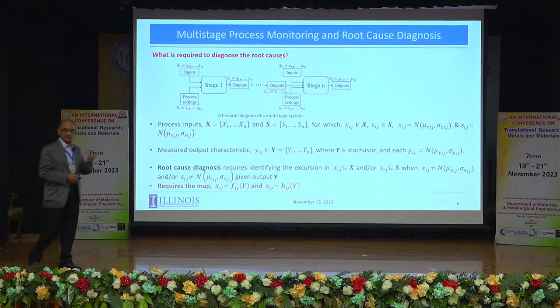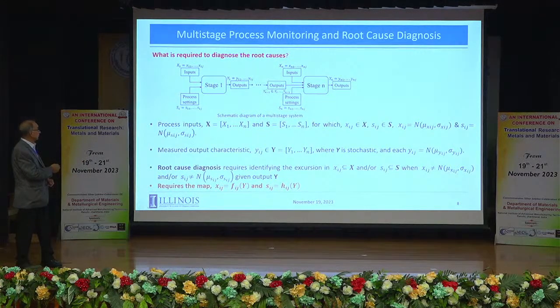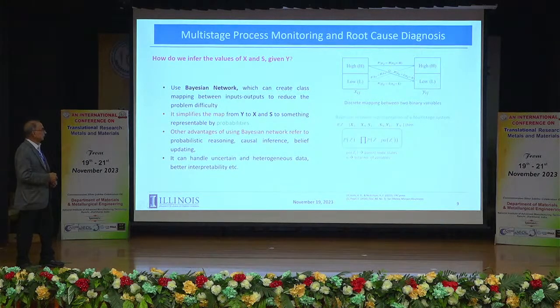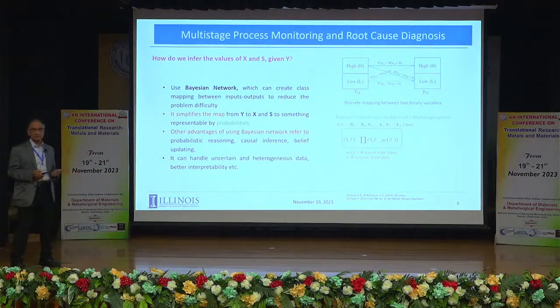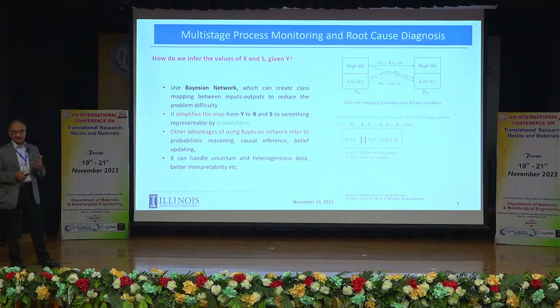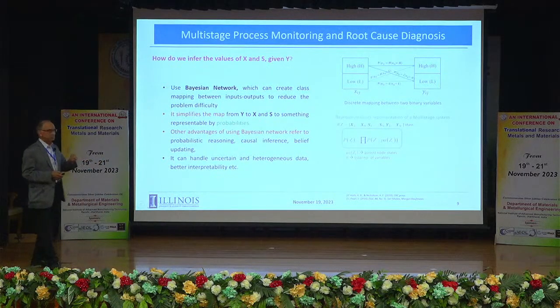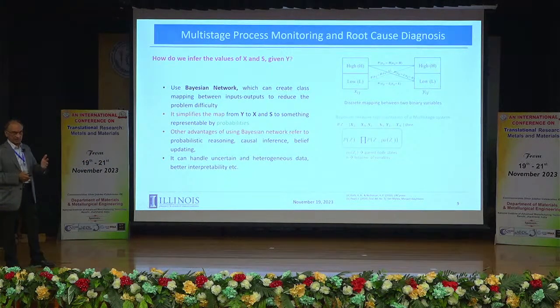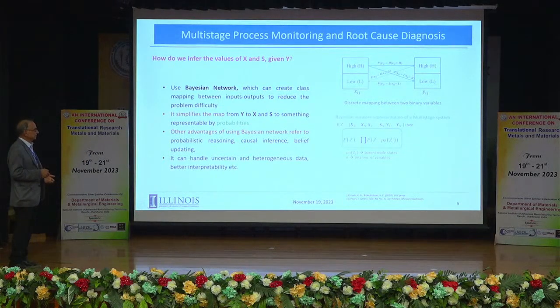First problem: it is easy to monitor Y, which we observe, but what we are trying to predict are the unobserved quantities, which we don't monitor, X and S. So how do we infer X and S? That's where we use a Bayesian approach. It's a probabilistic approach, and the idea is that, based on monitoring Y, which is what we can observe in this process, we can essentially tell what has happened to the inputs, X. And if we can develop the inputs offline, we can tell where the fault has taken place. So that's the concept, the Bayesian network approach.